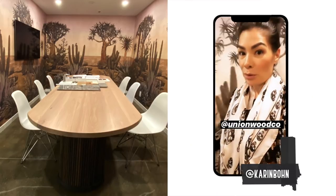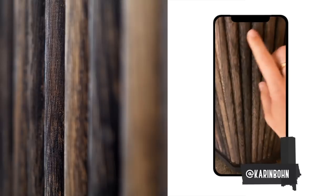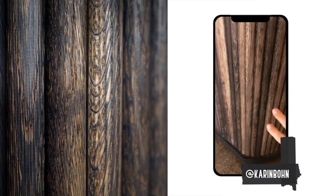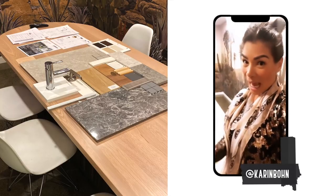The boardroom table is done. Tons of green, tons of variation. We've got this curved tambour wood texture, which I really, really love. So I'm really happy with the way this looks.